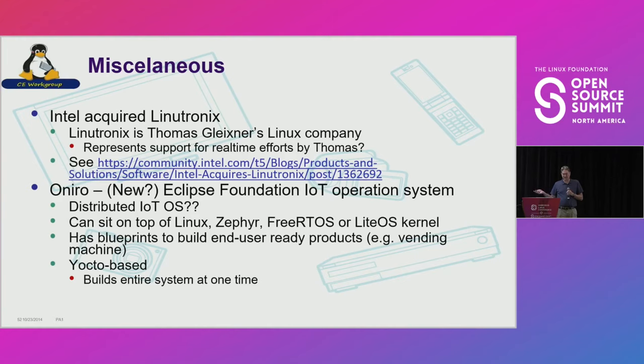And then I've been hearing and seeing a lot more about Oniro. I had never heard of this before. Maybe it's been around and I'm just out of the loop, but it's a project by the Eclipse Foundation. It's an IoT operating system. So it sounds like a user space stack, or if you don't have user space, just a stack. It's a distributed IoT OS. I don't know that much about it.